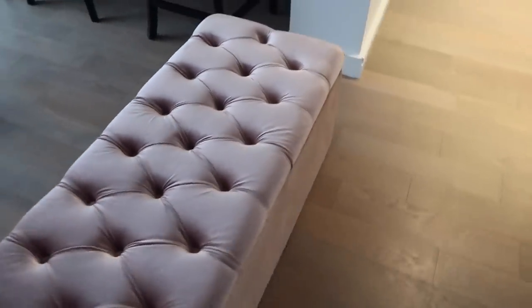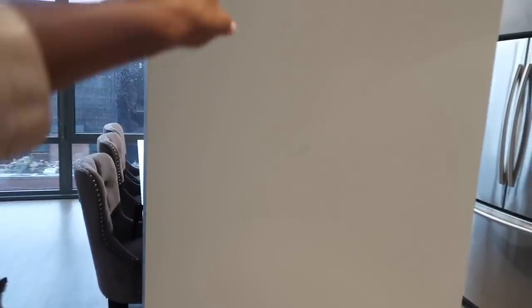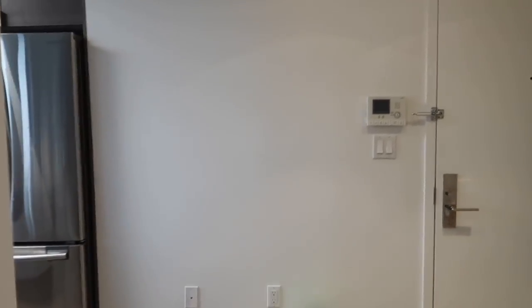And I want this piece to go right over here. It fits perfectly. And then I want a circular mirror to go above it. I think that would look perfect. And then I'm still trying to find the perfect artwork to go right here.